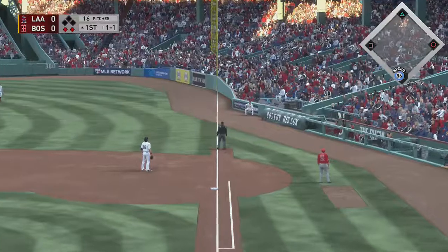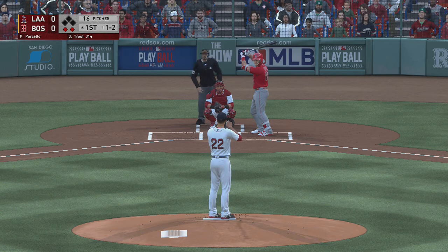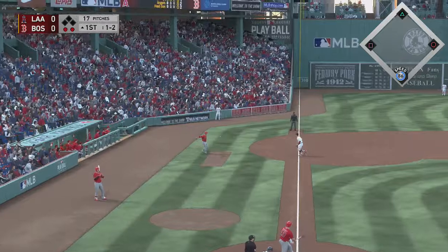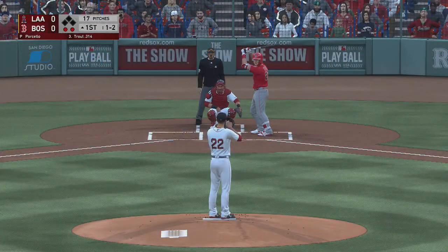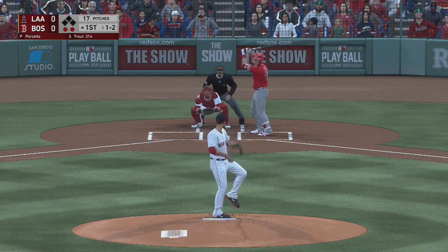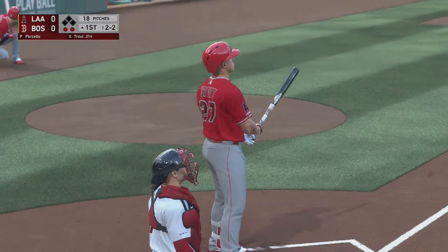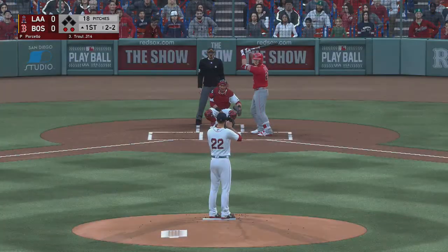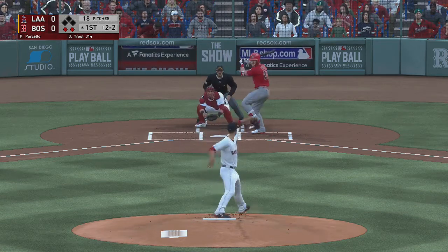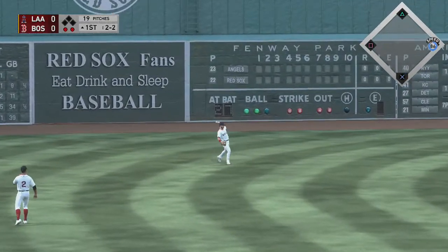Count is 1-2 now. The 1-2. Hit down the third baseline, but this is a foul ball as the count holds steady at 1-2. 1-2 is an off-speed pitch. No dice. It's 2-2. Boy, that's a tough pitch to lay off right there, just out of the strike zone. But listen, when you're a .300 hitter, you don't chase a lot of those so-called pitcher's pitches. This guy knows the strike zone. And Trout has himself a base hit.